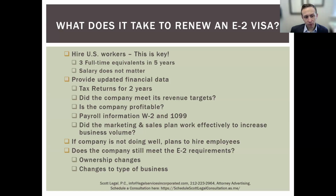And finally, does the company still meet the E-2 requirements? So make sure your ownership never drops below 50% if you're the E-2 investor. The moment it drops below 50%, you lose your E-2 eligibility. That is a threshold requirement.